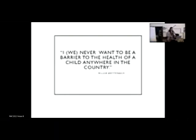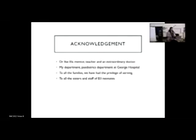This is from my HOD. And he says this like a mantra: we never want to be a barrier to the health of a child anywhere in the country. And there are so many other barriers that we need to overcome. Being a doctor and accepting a child should never be one of them. We should always accept willingly and happily any child and how to improve their health. Acknowledgements, thank you. And any questions?